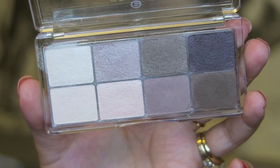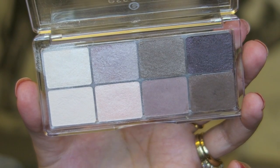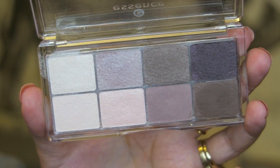So pretty. This one obviously is purple, cool tones, kind of grayish, a few pinks in here. But the mattes in here are surprisingly beautiful and blendable and pigmented. This was $5.99, you guys. $5.99, drugstore, beautiful. But then some of the bright lid shades, look at that. Absolutely incredible what you can do with a palette like this.